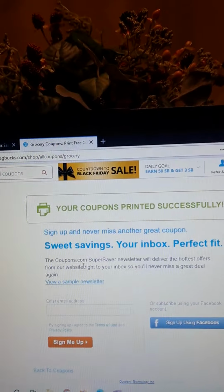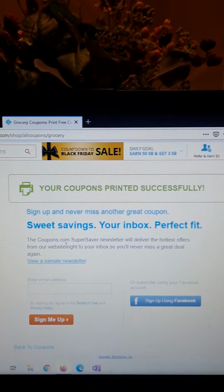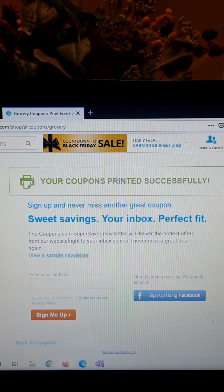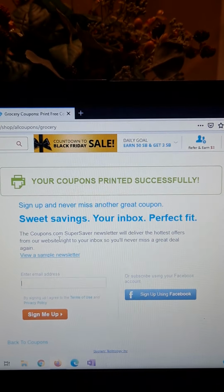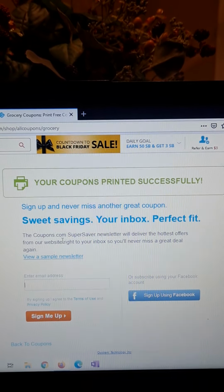Anyways, we're back to my demo. So I showed you how to print coupons. They printed successfully. Basically, you're going to get 50 cents credited. Well, I will. It'll come on the next business day. Any ones that you use at the grocery store, you're going to get 25 cents for every coupon that you use. However, that takes 15 days to be credited to your account, so don't expect them the next day.